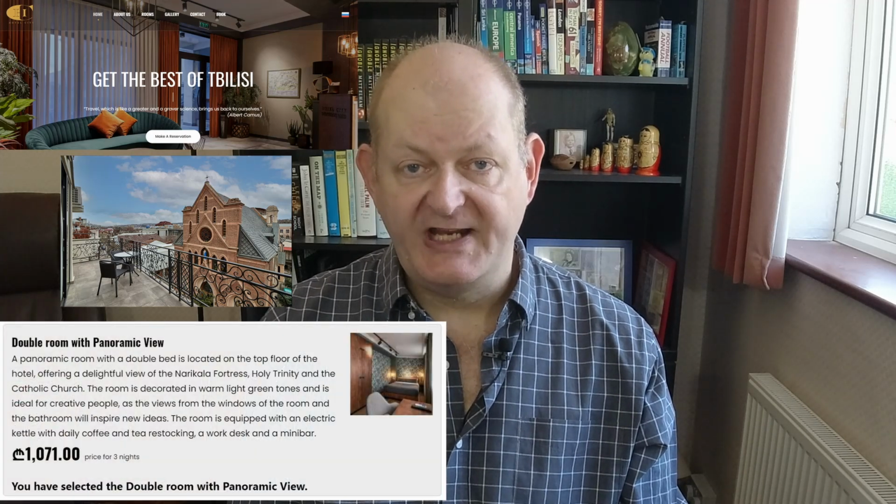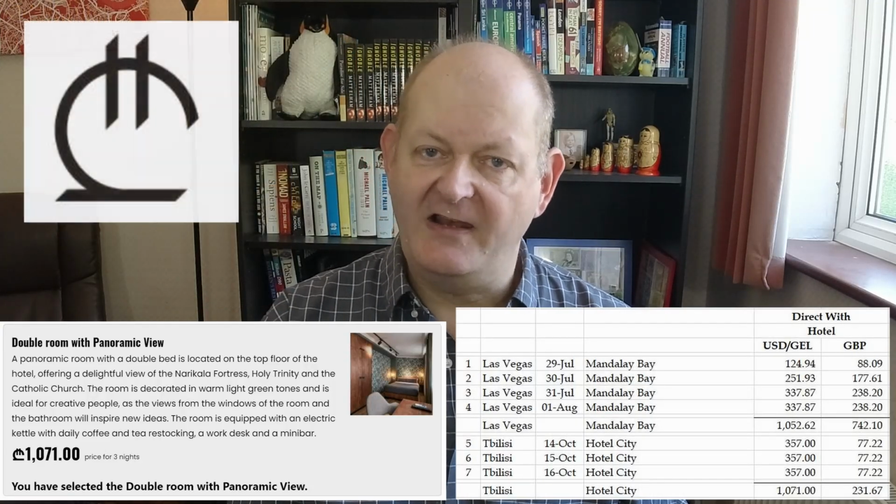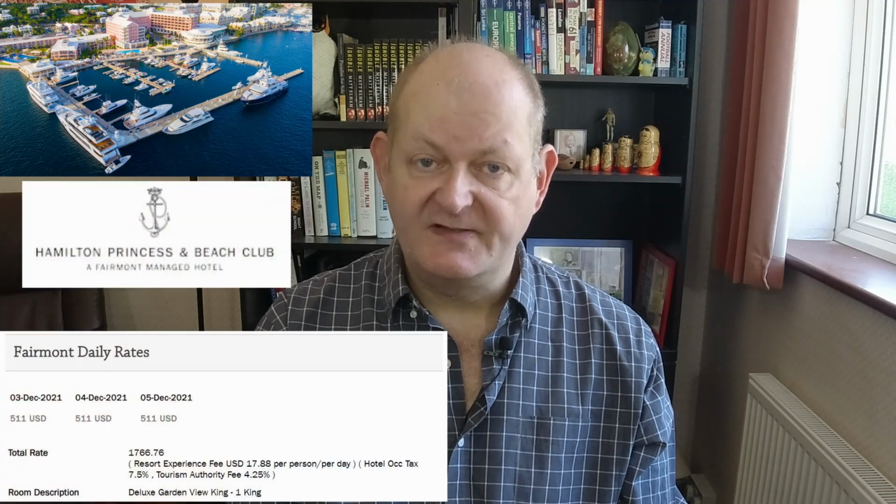1,071 Georgian lari, which equates to £230. Quite like that lari symbol, I don't think I'd seen it before. Next was the Hamilton Princess Hotel in Bermuda, which is a Fairmont property. 3 nights again at a quoted rate of $511 a night.